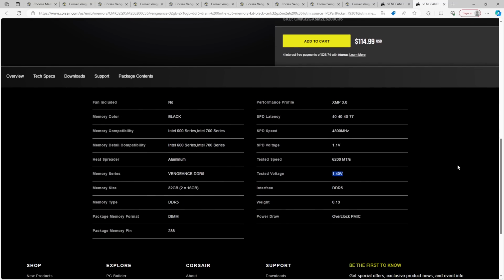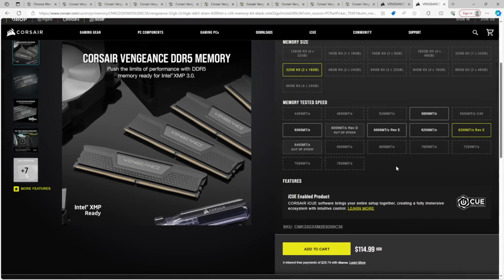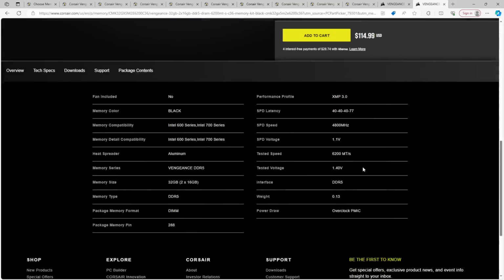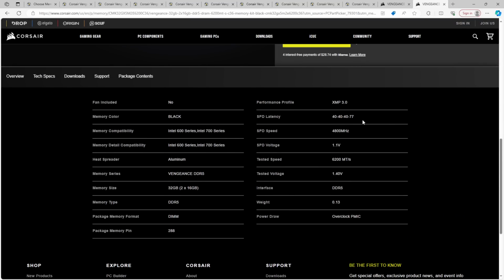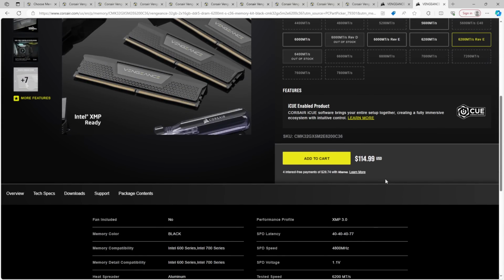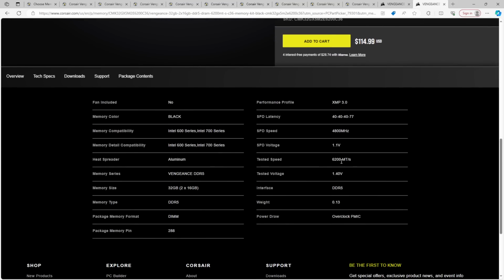Instead of only mentioning the CAS latency, we're just not going to mention anything in the tech specs for the XMP timings. Obviously, we still have the CAS latency up here, but are you kidding me? Evidently they acknowledge that other timings exist. So what are they? Is this a CL36 40 40 77 kit? Because I know for a fact that it isn't. This is just completely unacceptable as far as I'm concerned.